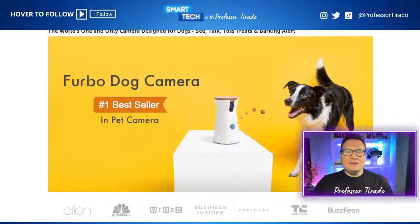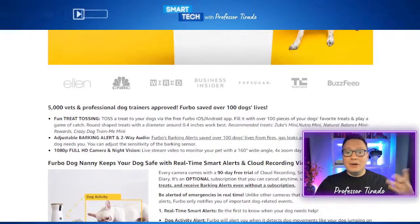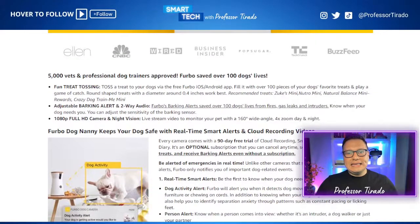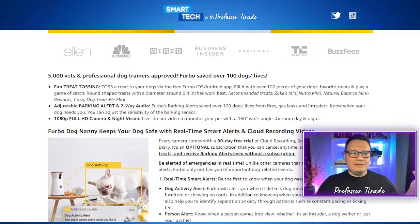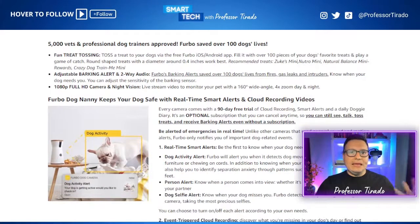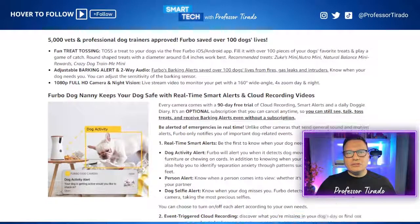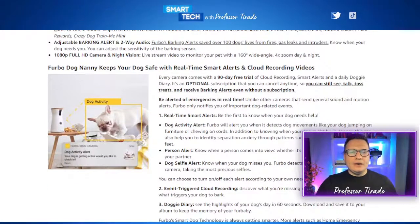We're talking about the Furbo dog camera. It is the number one bestseller in pet cameras. What I like about this particular product is the fact that it has a 1080p camera. And apologies for the sound outside. It's what happens when you live in New York City. Anyway, it is what it is. It also has night vision, which I think is extremely important in case you happen to leave your dog in the dark, which I hope you don't, but just in case. And it also has two-way audio and this barking alert. So it basically lets you know when your dog is barking.